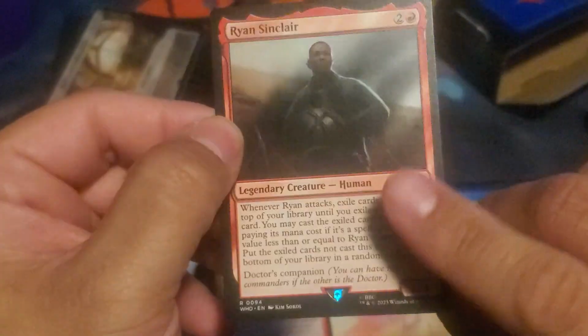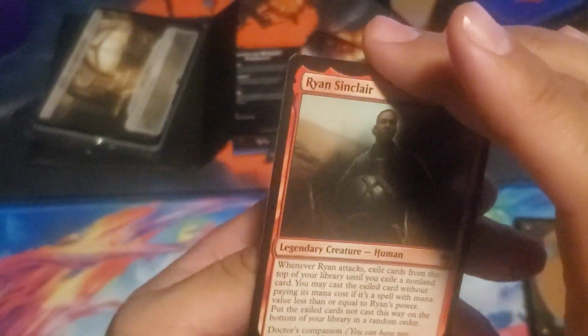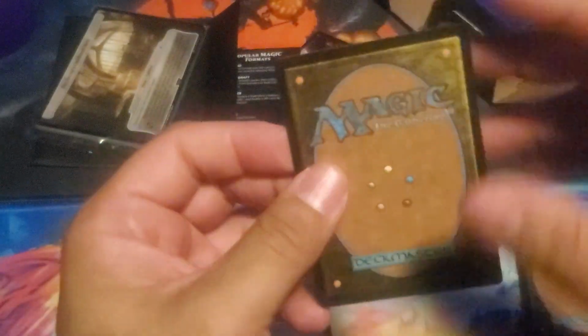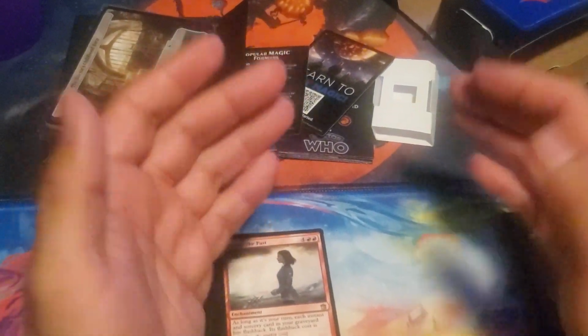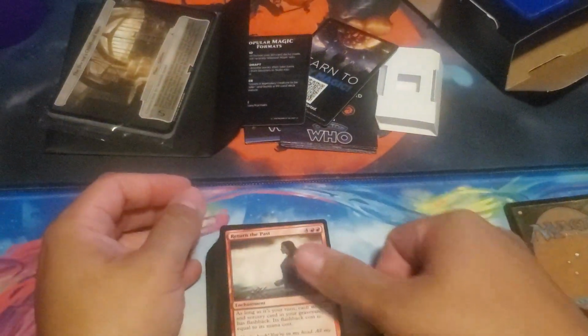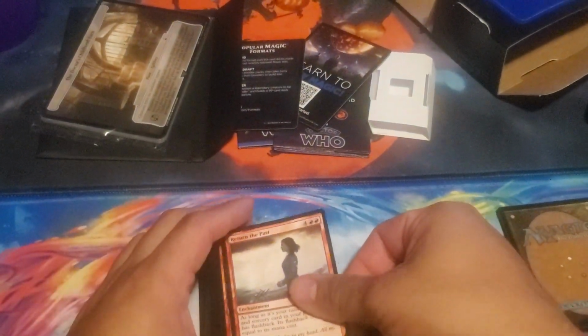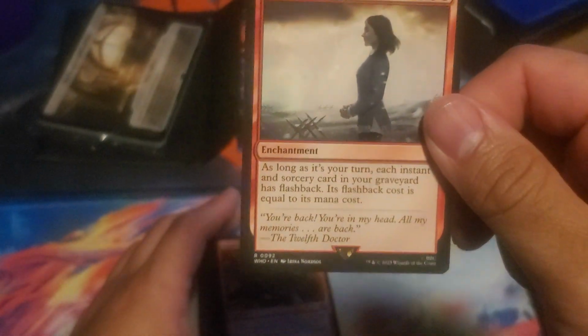I have a very sick deck idea as one of the commanders. I saw one of the people who helped make this whole thing, someone who worked for Wizards of the Coast, on Twitter. He posted a deck that you could use that card with, and I'm gonna try it. Seems real nasty.